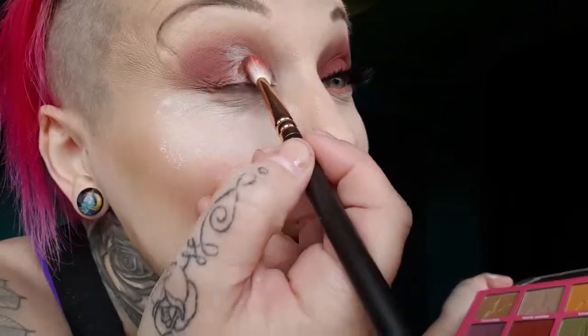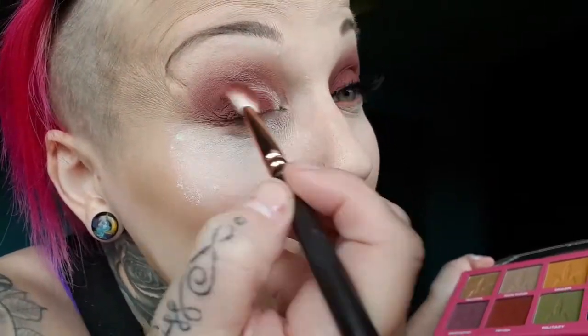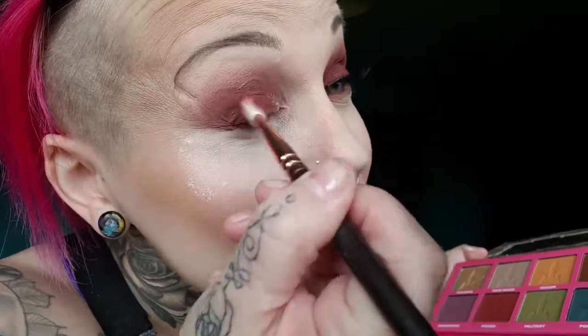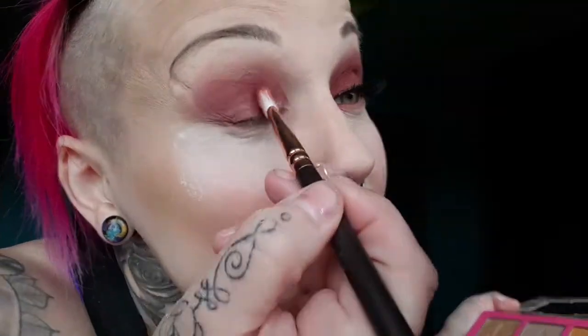So we're going to go in now with Fetish. Now this is such a beautiful colour. It's like a metallic kind of red. It's so beautiful. It's so pigmented as well. Damn you, old eyes. I curse you, damn old eyes. It's getting creased, me wrinkly eyes. But yeah, this colour is so beautiful.